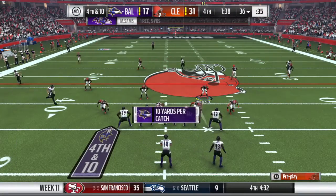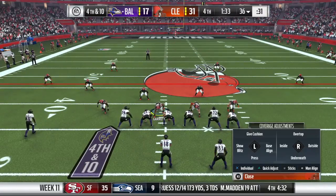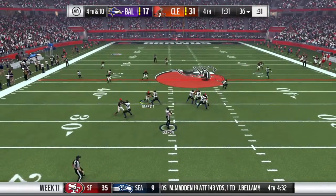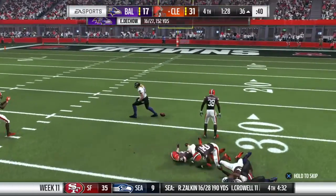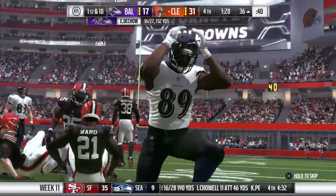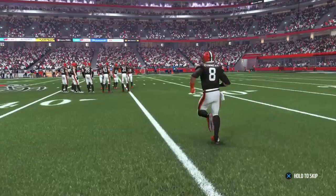And they're indeed going to go for it here on 4th down. So trailing here in the last quarter. Let's see how this plays out. Looking to throw. He's going to let it fly. And no, it's incomplete. They had to go for it with such little time remaining. And the Browns are going to get this thing back.